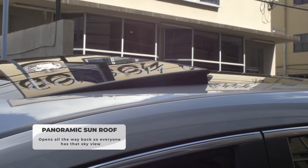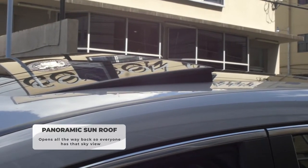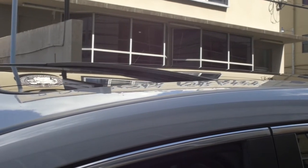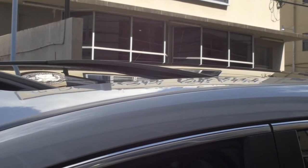So this panoramic sunroof opens all the way back, allowing for more natural light into the cabin. Immediately I feel like there's more space, or it just feels like I'm going on a nice drive. Yeah. And what's even nicer is if you have a date in the car, you allow that natural moonlight to come in. You set the ambience for a more romantic tone.